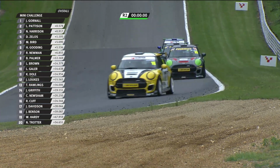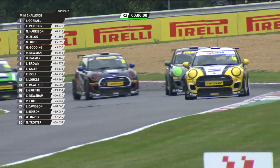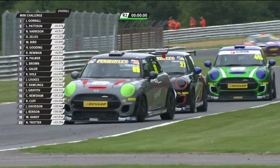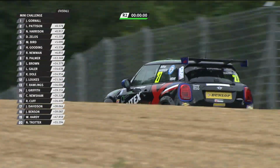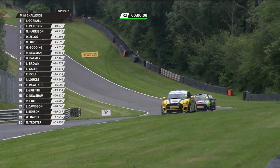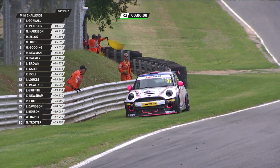as we head to the penultimate meeting of the year at Donington Park. This championship does not actually get decided at Donington Park. They have an extra round then in October at Snetterton, so that will be where the championship gets settled. But we'll see the penultimate round at Donington Park once again with the British GT package, where James Gornall will look to continue this progress he's been making.